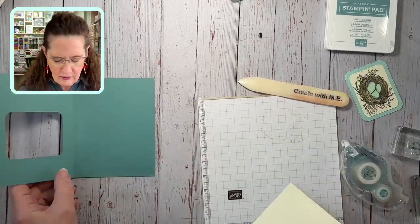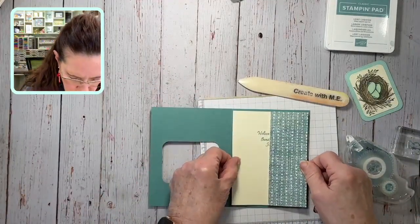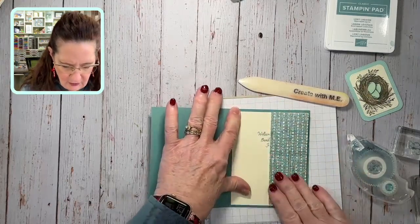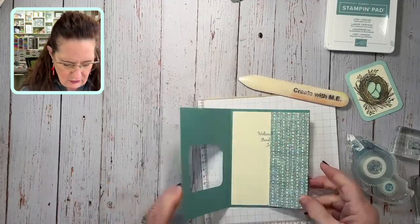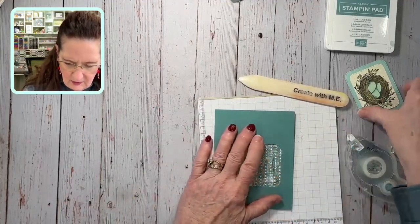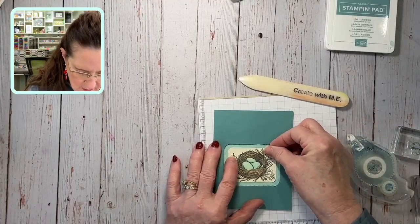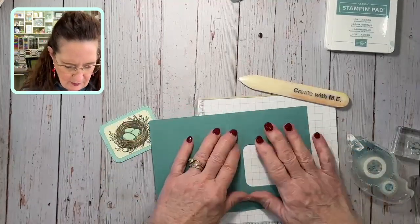Now, don't be limited by this. You can use a circle. You could use a triangle if you have triangle dies, or squares, and then these are the nested essential rectangles, but there are other dies in there too. So we're just going to nest it in just like that. But before I do that, I want to stamp the front of my card.